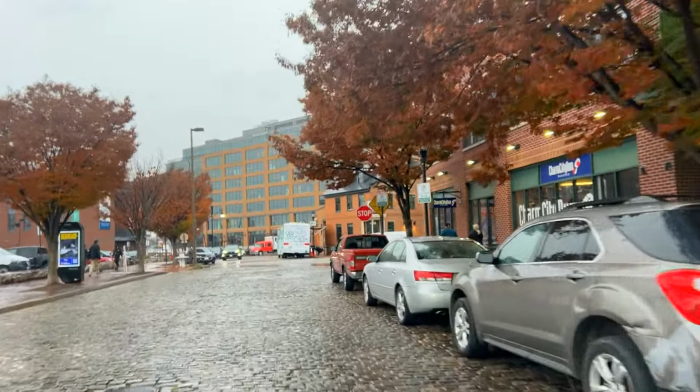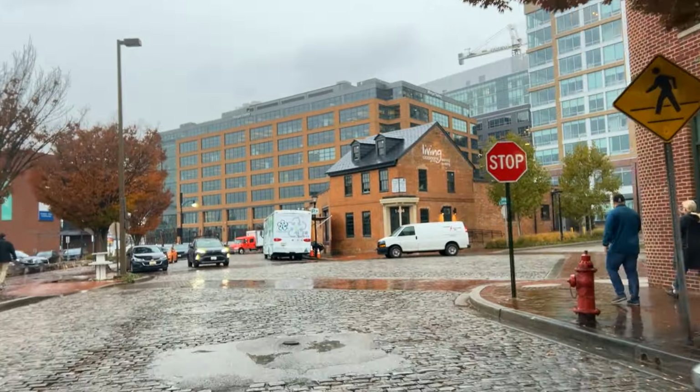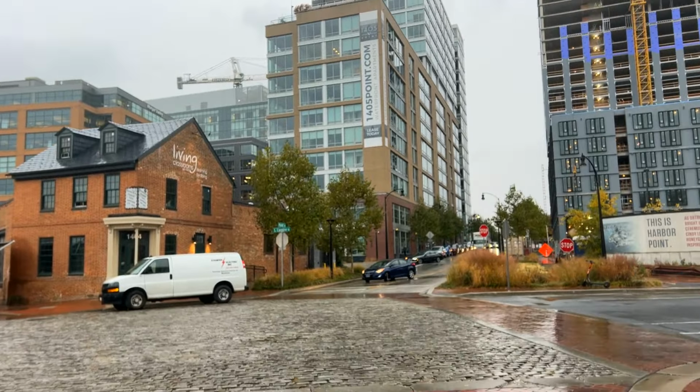And of course, Fells Point, it abuts right next to the harbor. Not the harbor, but the Patapsco River. I call it the harbor. Everything with water in this area, I just call it the harbor.